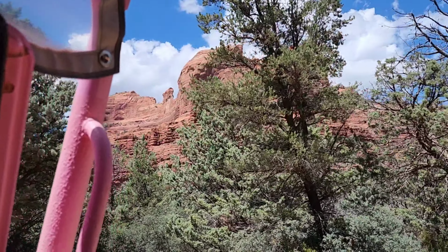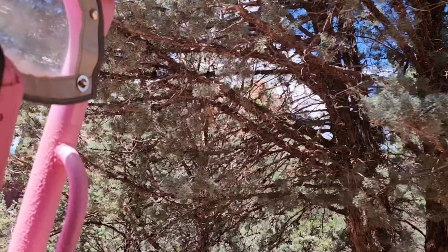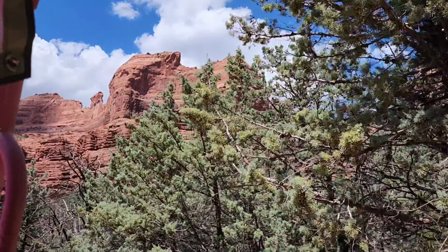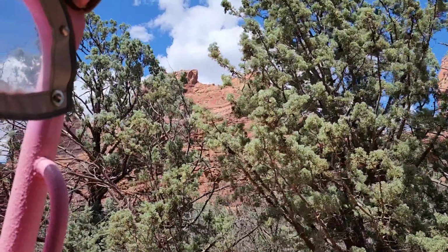Y'all doing good back there? Yeah. This is called a bat rock. From a certain angle, it looks like a bat with its wings spread open. That center rock being the head of the bat.